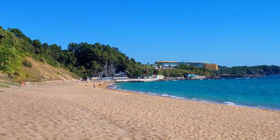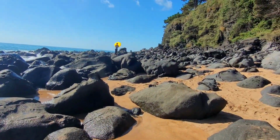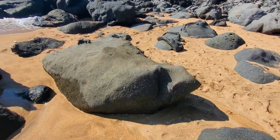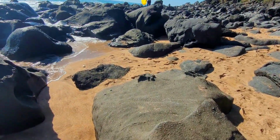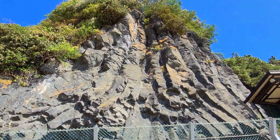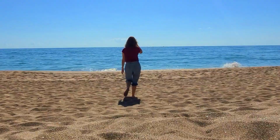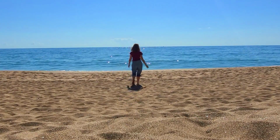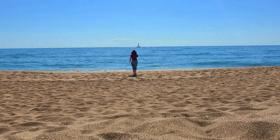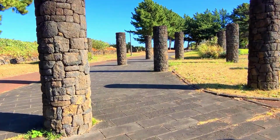There are also many lava stones, which are very usual here on Jeju and are used for different purposes. So you can have some nice and unique pictures here. There is even a cliff with a cave on the beach. Unfortunately, you cannot go inside, as you can see. But you can still enjoy many other things like swimming, sunbathing. There are also changing rooms and I think also a shower, so that shouldn't be a problem.